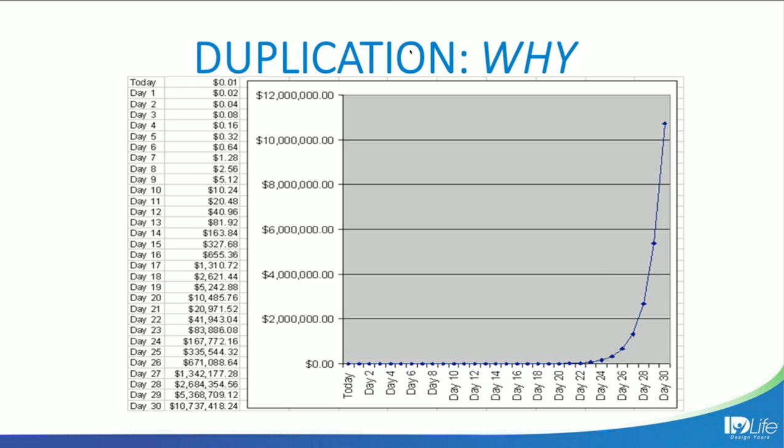You can stay for 30 days. I mean, at the end of the day, guys, that's $10 million. $10 million. But look at it.